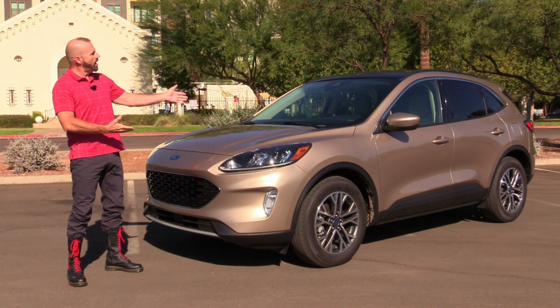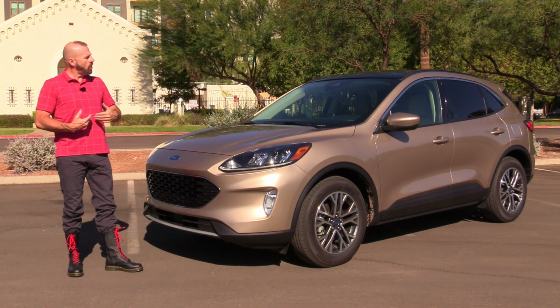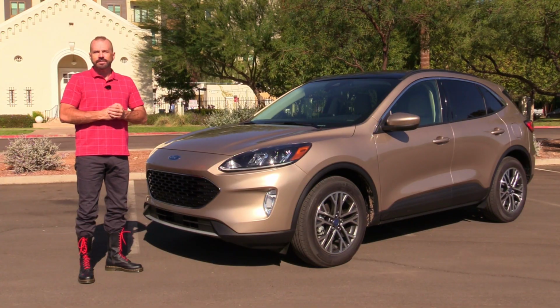Today we are test driving the 2020 Ford Escape SEL. All new for 2020 and my first time driving it, so I'm going to show it to you inside and out. We're going to take it for a quick drive and I'm going to tell you what I really think.